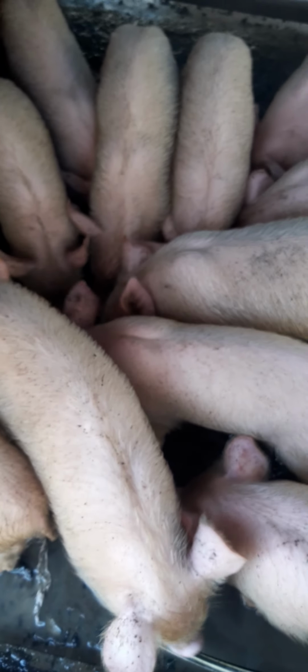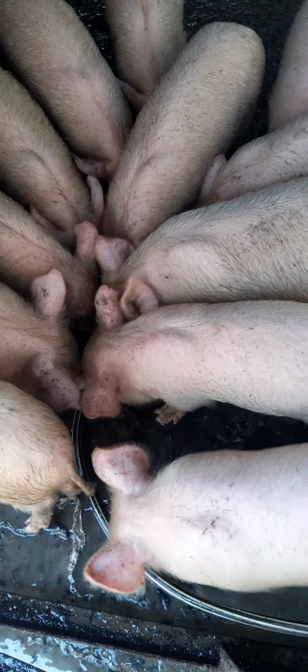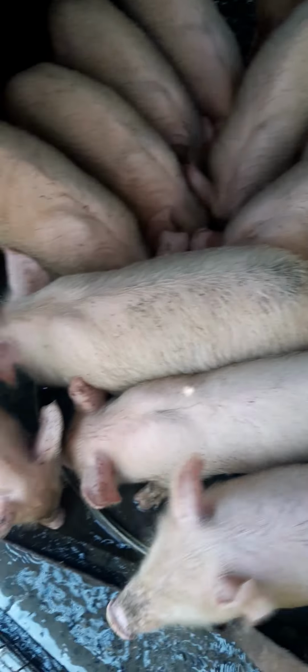Okay, so now the piglets are drinking water. Now it's nearly 1:30, and we were just cleaning the room, and now they are drinking water with our pipeline.